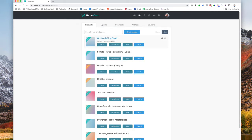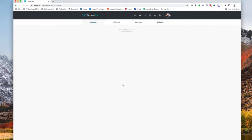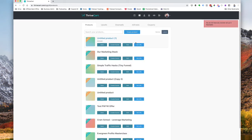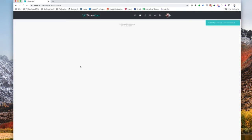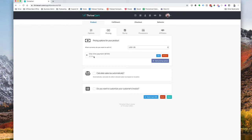Now, Joe already built this, but I'm going to show you how it was set up. So you'd basically create a new product. When you create a new product, you'll select a digital product, and then the next page you'll see will look like these settings here. But because we already did it, I'm just going to walk you through the settings that we've already created. If I go into our marketing stack under edit, you can see we've called the product name our marketing stack, gave it the label our marketing stack. The checkout URL will be at our marketing stack, and we set this to live. Our pricing, this is a $7 offer, so you can get the things in advance for $7.